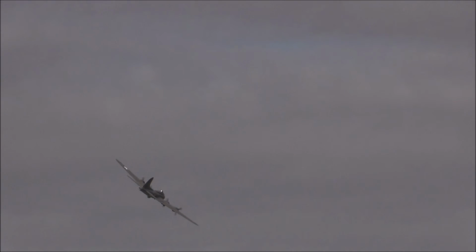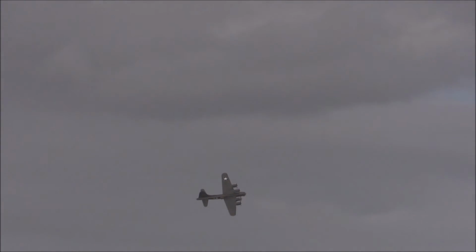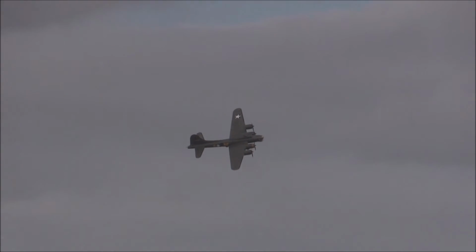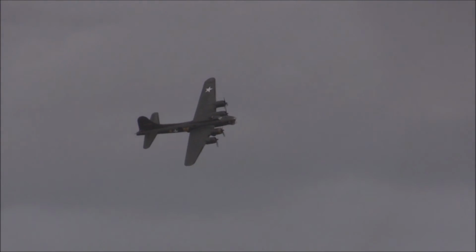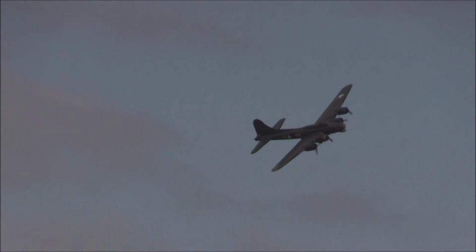You can see as the aircraft passes by there, giving us an underside view, the black and yellow checkered engine cowling on one of Sally B's four Wright Cyclone engines. That in memory of the late Ted White, the man who brought this aircraft to Britain in 1975. He lost his life, and since then Elly Galango has fought on to keep the B-17 airworthy.